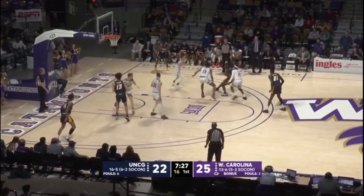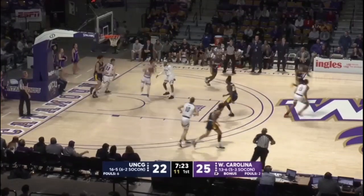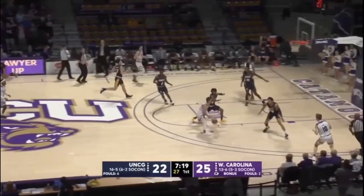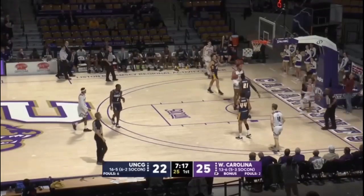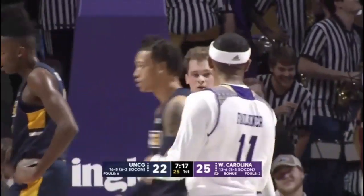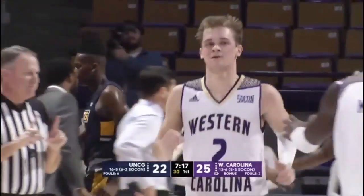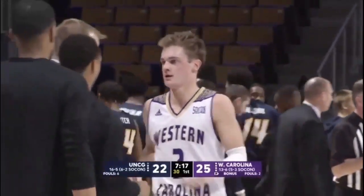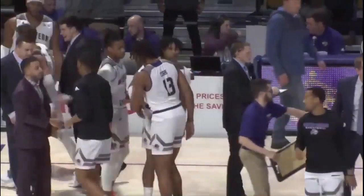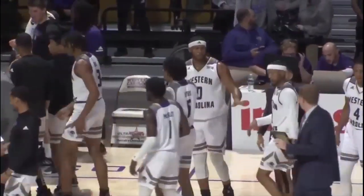Good matchup there, Miller on Faulkner. Dickey from the free throw line leaves it short. Halverson all the way down, but bumped out in front. And it'll be fouled out on the right rail. 7:17 to go. The Catamounts have pushed their lead back up to 3. The Spartans hanging around after getting back into it and led by 1 during that last exchange. 7:17 to go before the halftime horn. 25-22, Catamounts lead by 3.